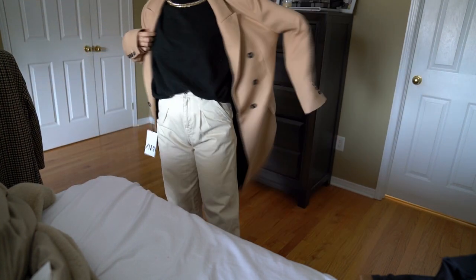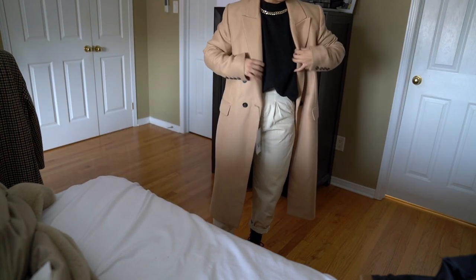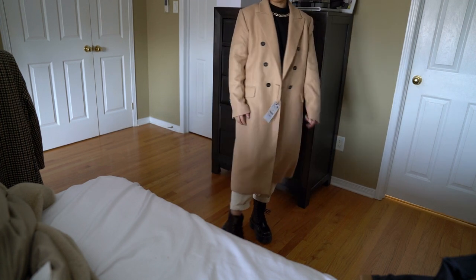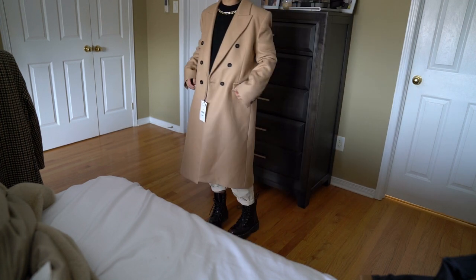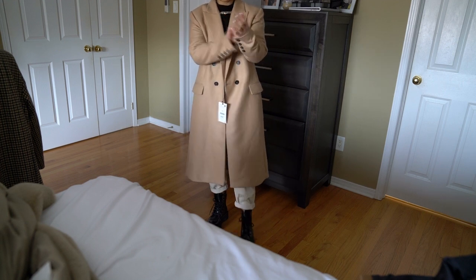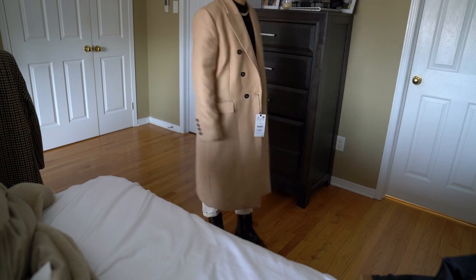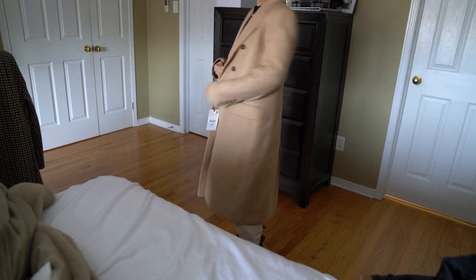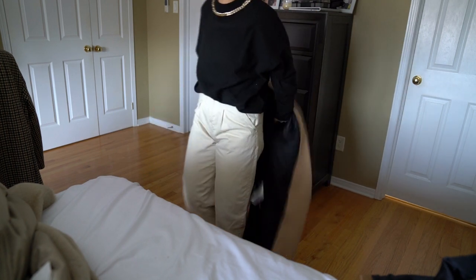And for this price point, this is another one that I got. But this is in a larger size, a large actually. But it's not very long, and I still think it looks okay. The material is quite nice. It's on the thinner side, but it's a nice one. Let me know what you guys think. I kind of like it.